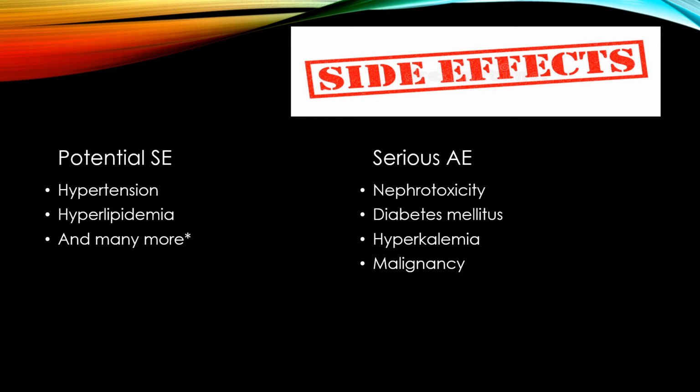But when compared to cyclosporin, the other CNI, tacrolimus has been shown to display less hypertension in patients. They do require fewer antihypertensives with tacrolimus as compared to cyclosporin. After transplant, it can also cause hyperlipidemia. And then looking at more serious adverse events, specifically in renal transplant, nephrotoxicity can occur.